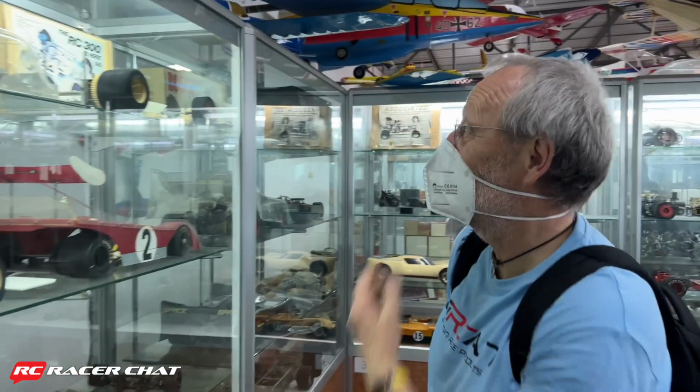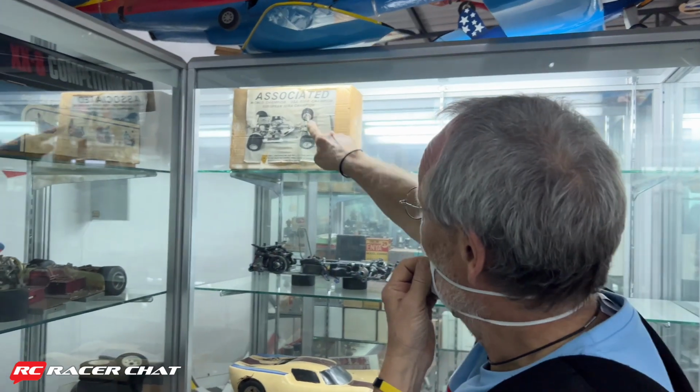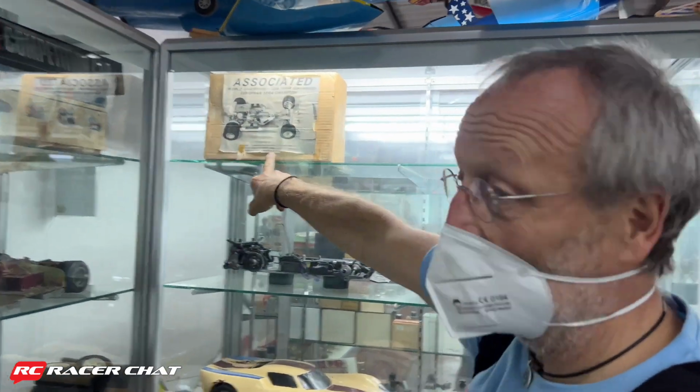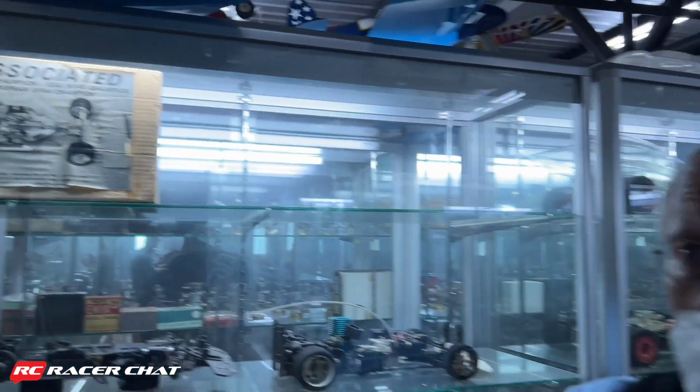The first car for me is a classic now, but the first car is associated with this axle. This is the 200, and it gives the 100 also. The 100, the axle is only a plate in steel, with the blocks, and without bearings in the front.